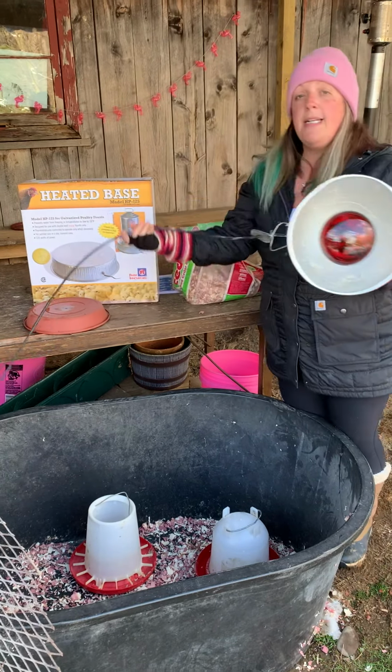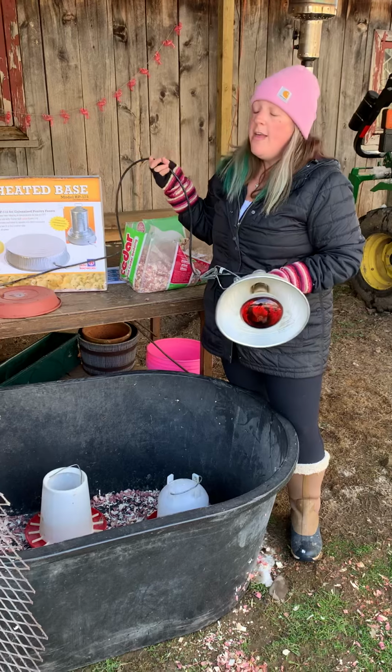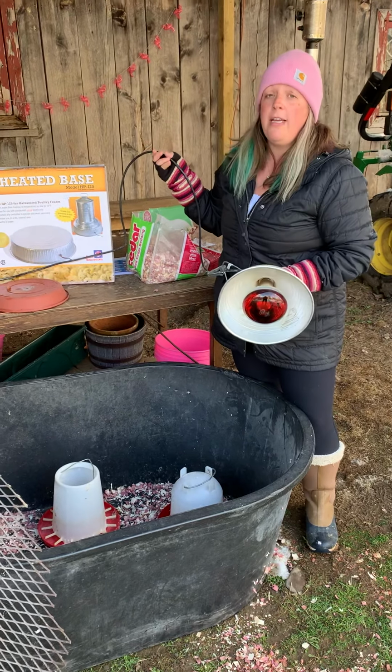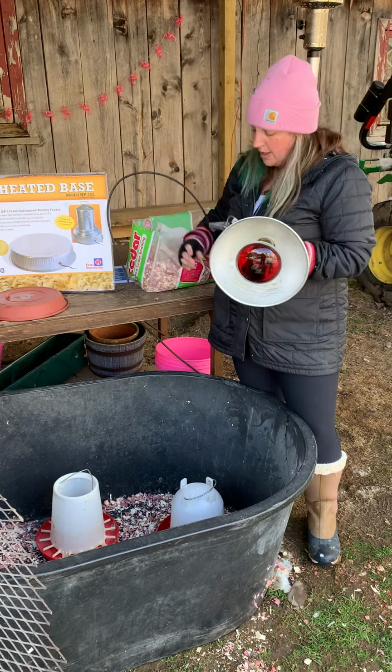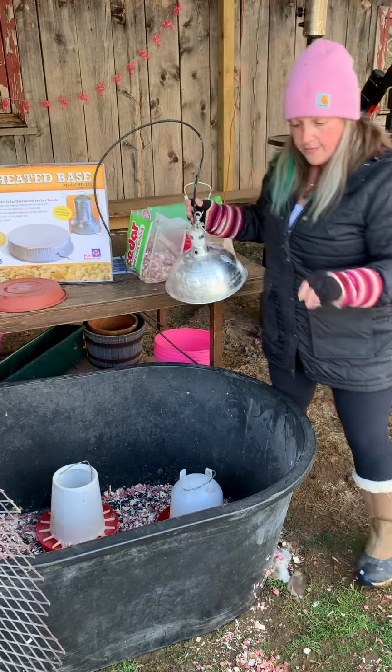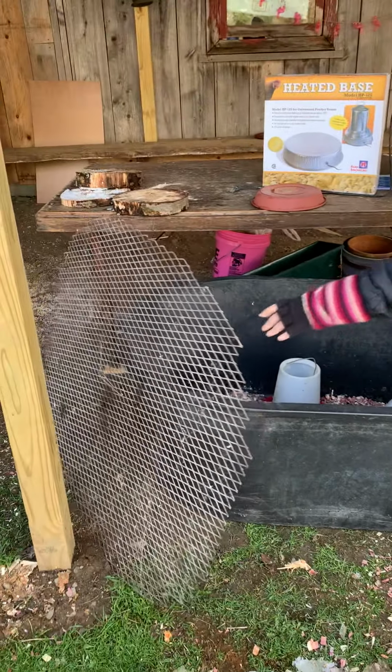Baby chicks need to stay at over 100 degrees for the first few hours you get them. They're cold, they've been traveling, they're exhausted. They need some warmth. So here is what we use. We also have this awesome screening that we put over it.